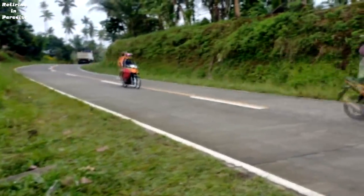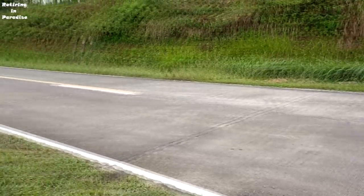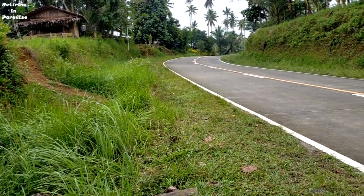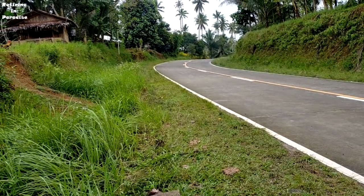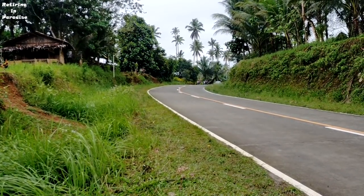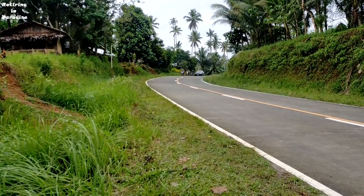Yeah, slow. They all come here really, really fast. It's terrible. And this is a new residential area, so I think the barangay captain needs to do something before somebody gets killed.